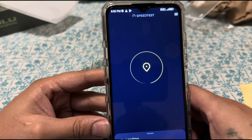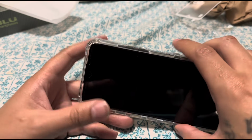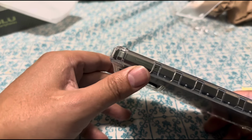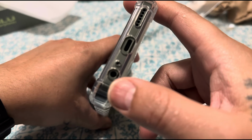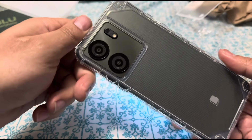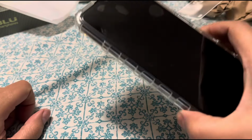It comes with the glass screen protector. Of course, I got the glass screen protector on the phone. It does have the fingerprint reader right here in the corner. Nothing on the side, but just the SIM card tray. And at the bottom, we got the bottom-firing speaker, the 3.5 millimeter headphone jack, and the USB Type-C support. In the back, we got dual 50 megapixel cameras with an LED flash. So yeah, guys, great looking phone. I can't wait to use it more for you guys.